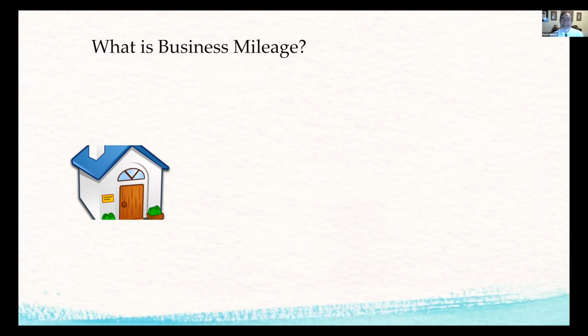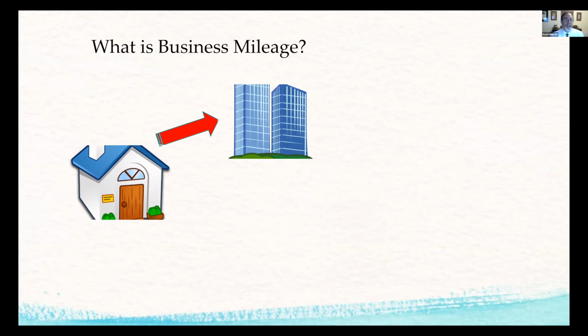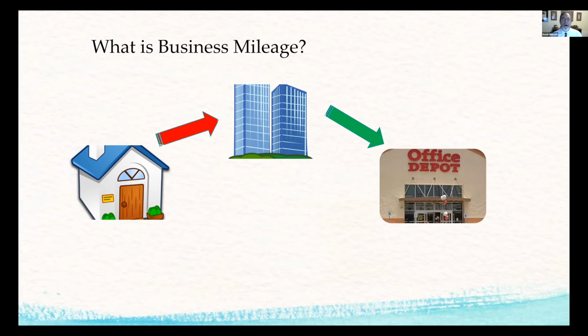Thanks, Sheldon. Business mileage is defined as every stop on your day from the first business stop until the stop before the last leg of the trip home. So the leg of your mileage from home to your first business stop, this is what's typical, but I'm going to show you what changes for having an office in your home.